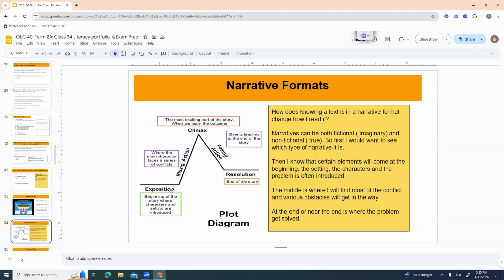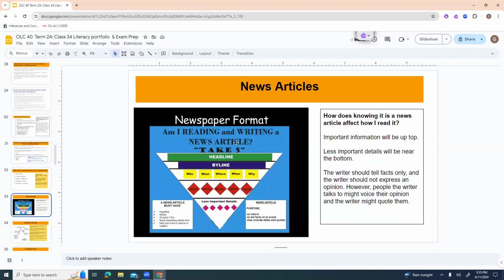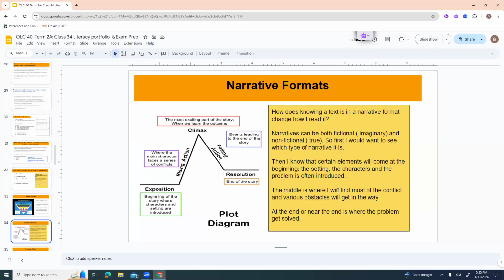So knowing this is a typical narrative format, I would read that story very differently than how I would read a newspaper format, because I know I'm looking for information in different places. Remember that narratives can be both fictional, but they can also be non-fictional. Sometimes you'll see biographies written in kind of a narrative format, for example. However, if it's narrative, I know certain elements are going to come at the beginning. I'm going to hear about the setting. I'm going to hear about the characters. Often the problem is introduced. The middle is where a lot of the conflict is going to happen and the various obstacles. And then at the end or near the end is where the problem gets solved.